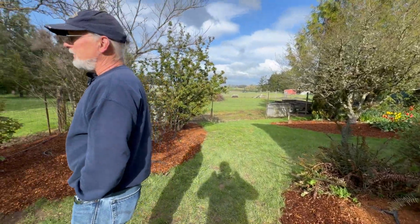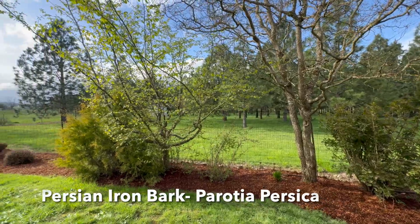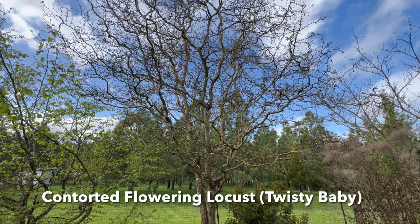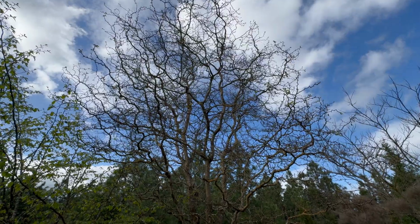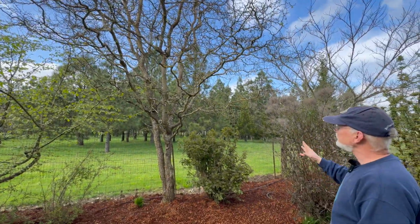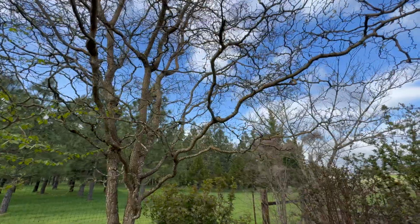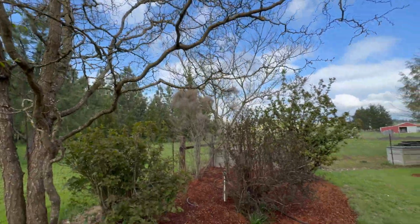And as we're looking into the corner tree material here, we have yet another Persian ironbark, and then one of the twisted or contorted flowering locusts, a twisty baby. And this is very full grown, it's very mature. It takes a very long time for them to get to look like this. They're a textural plant, but they also provide an interesting foliage cover. Even the leaves that come out will be somewhat contorted, and so you have a very unique look, where you see a lot of the branch through the leaves, even when they're at full leaf.